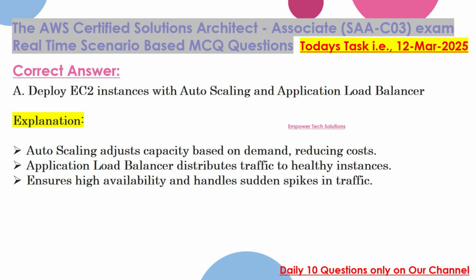Explanation: Auto-scaling adjusts capacity based on demand, reducing costs. Application load balancer distributes traffic to healthy instances. Ensures high availability and handles sudden spikes in traffic.